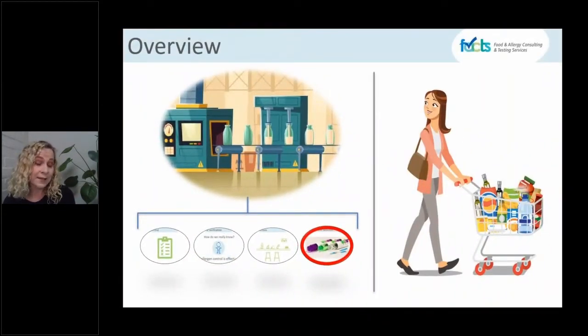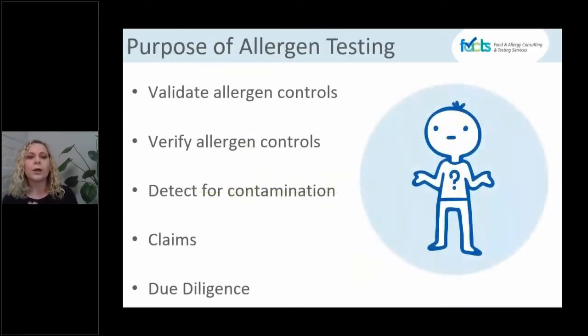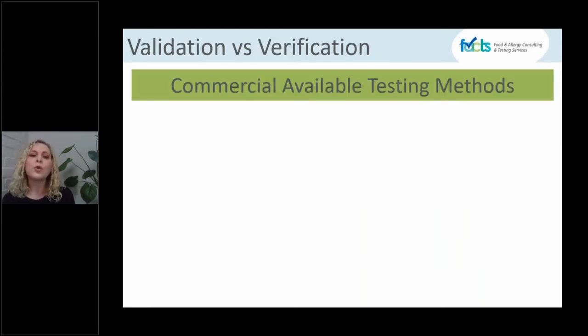So now we've spoken about testing. So let's just quickly drill down a little bit more into testing. So allergen testing is not always just done to validate and verify controls, but in some cases, allergen testing plays a role to determine whether contamination happened, either whether you received an ingredient contaminated or whether contamination actually happened on site. Obviously, allergen testing needs to be done to support allergen-free from claims, and in general, it's done to show due diligence.